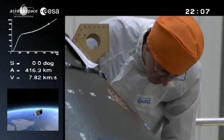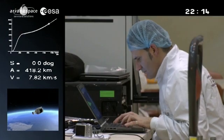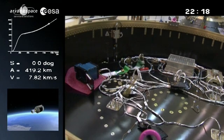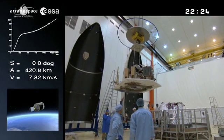This multi-payload relies on a specially developed adapter for Vega. It allows Vega to be used to its full potential by lifting several payloads simultaneously into orbit. This second Vega will carry 3 satellites: Proba V, the Vietnamese VNR-DSat, and an Estonian CubeSat.